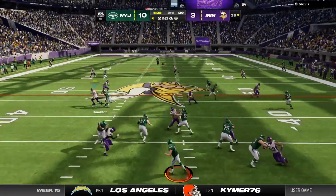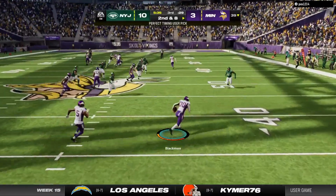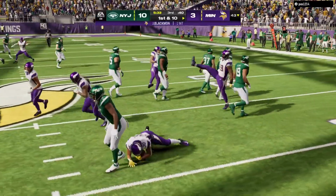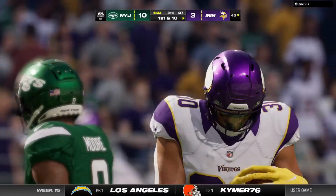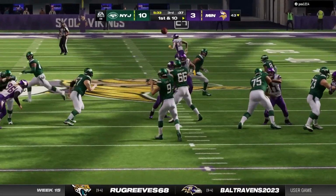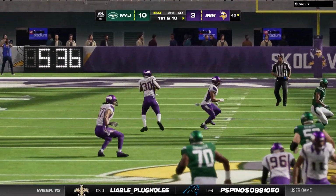Back to throw. Oh, and a bad throw there. It's intercepted. Picked off by Julian Blackman. And the Vikings will take over here as they get it up to the 43-yard line. That is just what this defense was hoping for, an interception on the opening possession of this 3rd quarter. Obviously didn't want to surrender a touchdown and fall even farther behind.